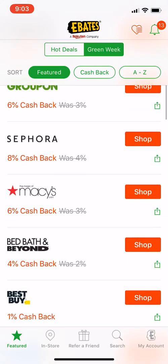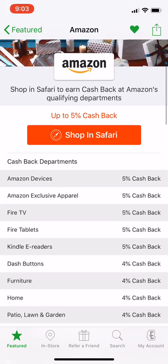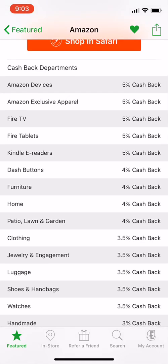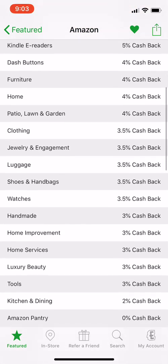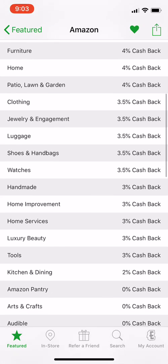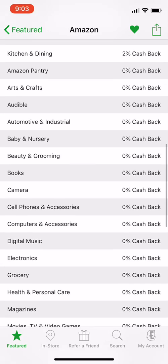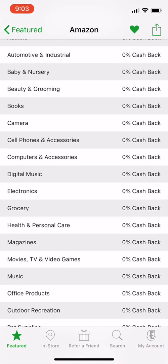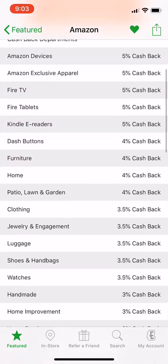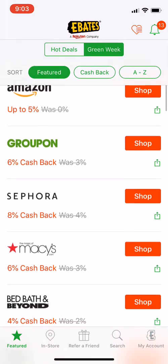But anyway, let's burn through this real quick so we can sum this up for you guys. Obviously you can see Amazon. You get 5% back. Most of the time that's on the Amazon devices, the Fire tablets, the Kindles. 4% dash buttons, luggage 3.5. You can just see it has different classifications. So, 0% for certain things. It probably changes, much like certain credit cards' rotating rewards. So it's not a strict 5% all the time.